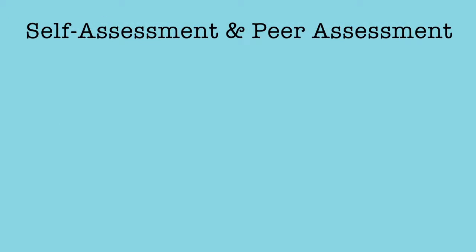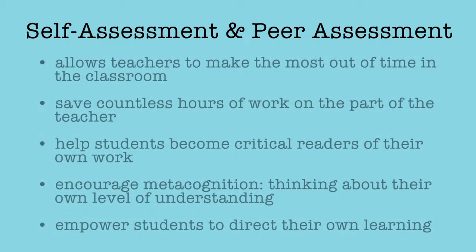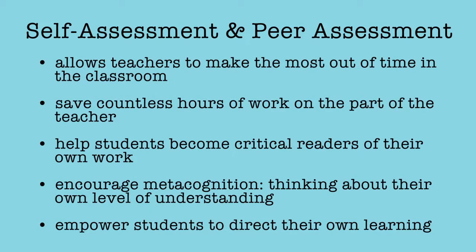So this final week, we're going to look at classroom structures, 2 in particular, that do not rely on the teacher: self-assessment and peer assessment. Using self and peer assessment allows the teacher to make the most out of their classroom time and saves countless hours of work. It also helps students become critical readers of their work and encourages metacognition, their thinking about their own level of understanding and their own writing. And this empowers students to direct their own learning.